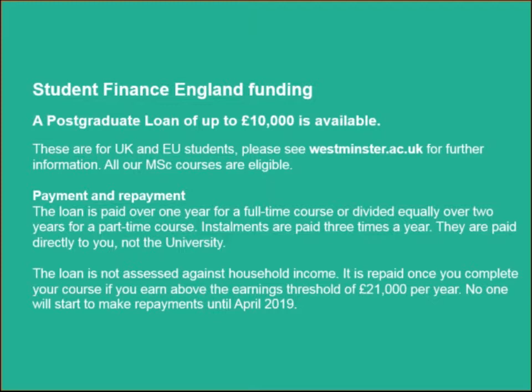On top of that, the loan is paid 3 times over the academic year, which might be different to how you pay it, but there have been cases where students from this academic year have been able to cover the payments using the loan. So just to keep that in mind, that you will be paid a third every term. Yeah, so that covers the postgraduate loan.